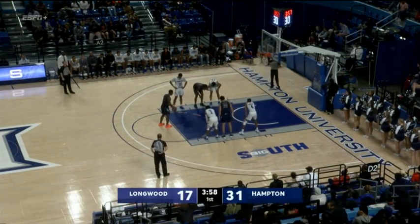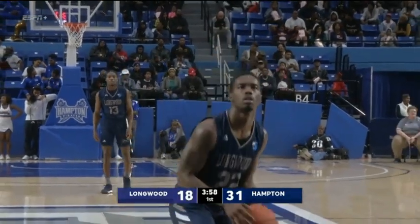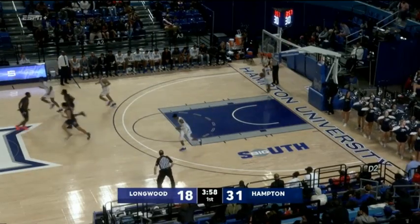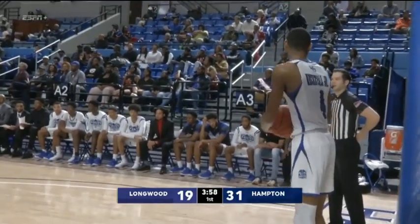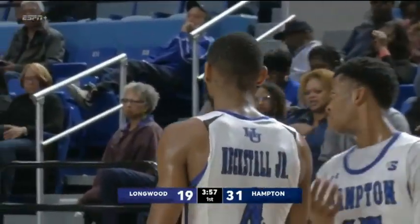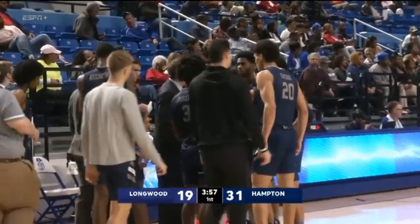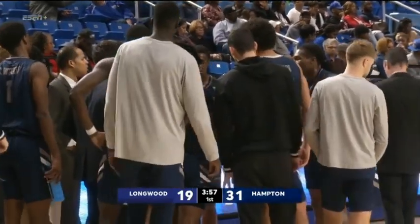So far, this one has been all Pirates. Second free throw is also good from Wade. And we have some miscommunication there on the Pirates end, and we have a timeout here.